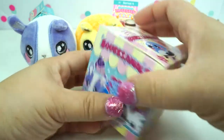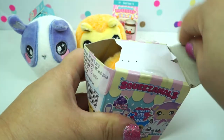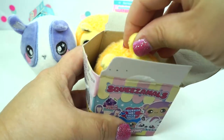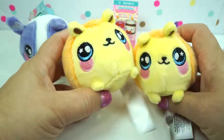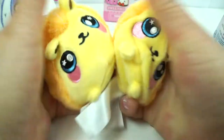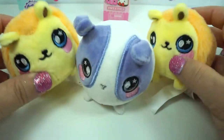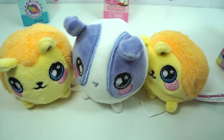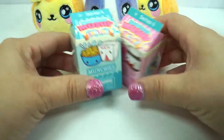So let's see what we got in the last one. Oh, I see orange, yellow. And we have another hedgehog. Twinsies! We got doubles, but that's okay because we got some cute doubles. So let's see what we have in the Smooshy Mushy besties now.